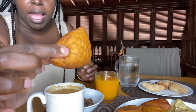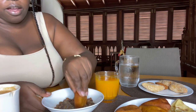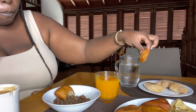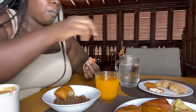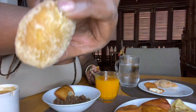So as I told you, this is mahamri. So what you do is you dip your mahamri, you open it on your pigeon peas mbazi. Goodness. And then this is bajia. Look. This is mitai. It's like butter, coconut, and then custard sugar all the time.